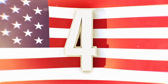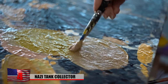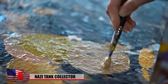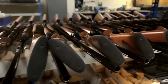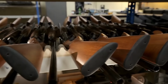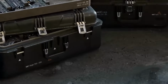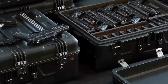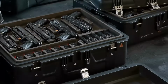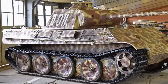4. Nazi Tank Collector. A home near the German city of Kiel was raided in 2015 after German investigators received a tip regarding stolen Nazi artwork. They entered the residence expecting to find some paintings, but instead, they discovered the owner's underground garage filled with all sorts of World War II era weapons. Hidden below this man's house was a personal military museum of sorts, which contained a torpedo, anti-aircraft guns, mortars, over 1,500 rounds of ammunition, and the craziest of all, a German Panther tank.